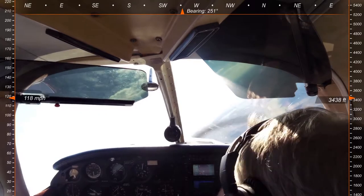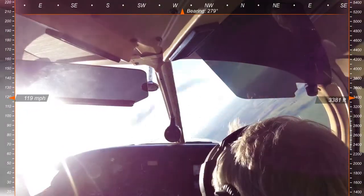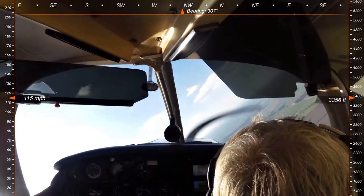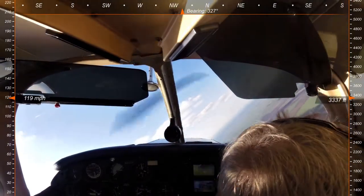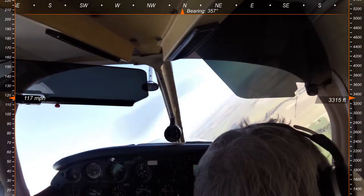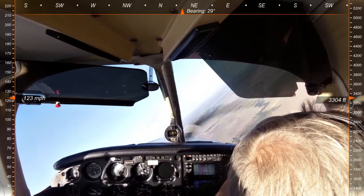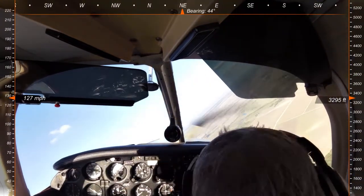I feel like we're descending. Yes, we are. I saw your nose drop a little bit. So are you trimming the airplane up, or are you just using... No, that's all hand. Okay. A lot of guys find it easier to use a little trim when they roll into a stable turn like this, but you can do it either way.